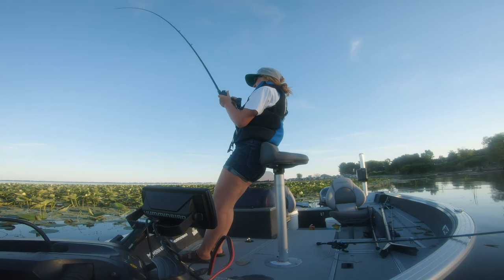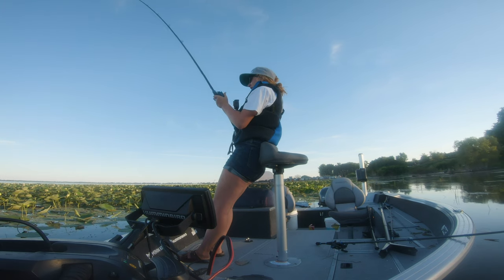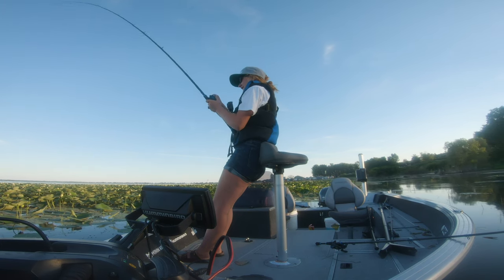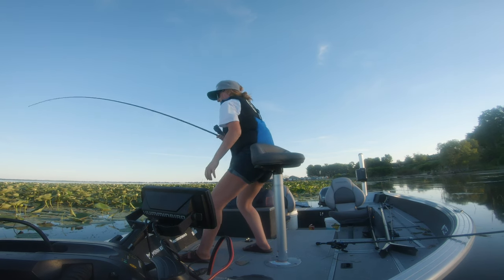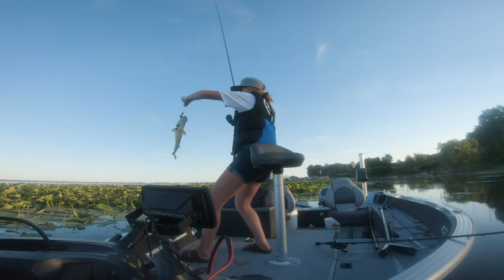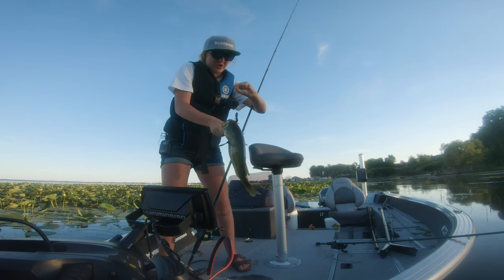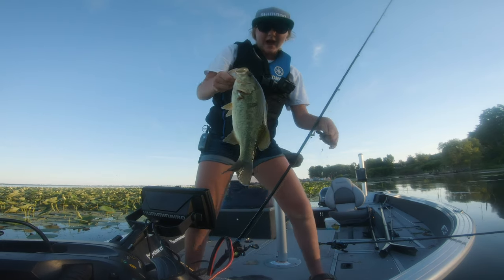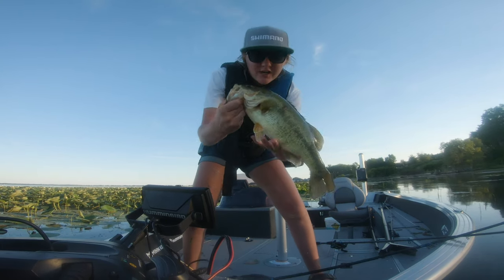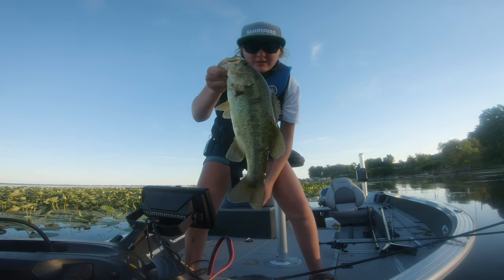Got him! Yeah, baby! First fish in the pads! Woohoo! He hit that thing so hard. I'm gonna swing him in quickly. Yeah! Woohoo! My chesty is not on because unfortunately it overheated, but I am just excited to catch a fish in the pads. Third fish. Let's put them in the box.